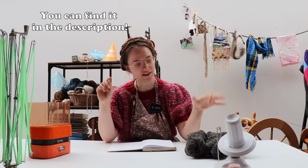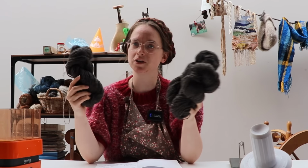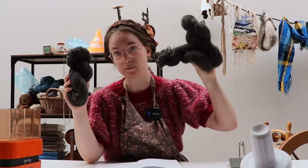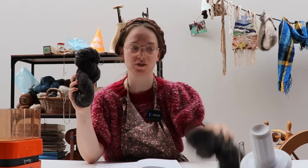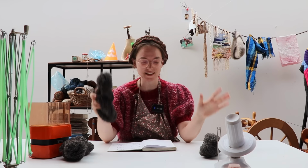I tried out Tiny Fiber Studio's grist calculator and all 3 of them are DK weight. However, the first one I spun is a little bit thicker because this comes out at a grist measurement of 219 meters per 100 grams, and both of these come around at 250 meters per 100 grams, so they're slightly thinner. This one, as I have said before, is approximately 175 meters and weighs 80 grams. This one is approximately 150 meters and weighs 60 grams.